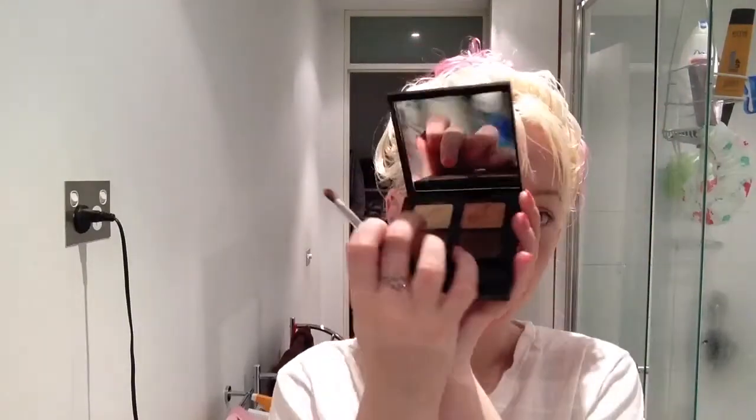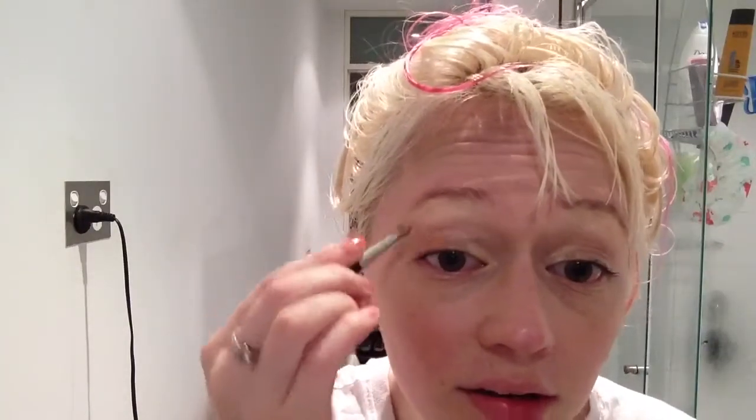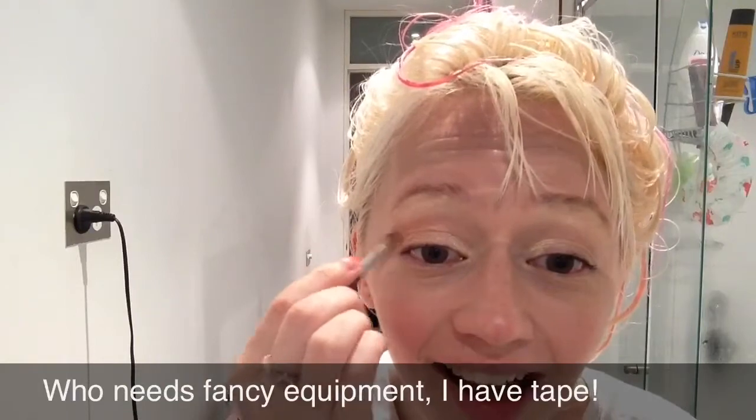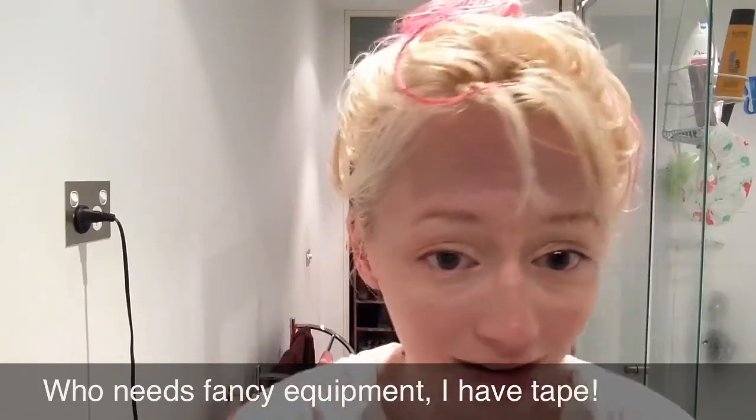Okay, so highlight under the brows and smooth it out a little bit with a finger. And a little in the inner corner as well. Okay, so that was the lightest color. Now moving on to the coppery color, again with the big brush. Just gonna apply it to the rest of the lid. I taped you guys to the mirror again. It looks quite precarious.